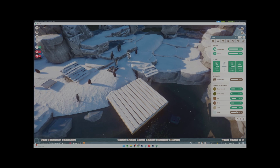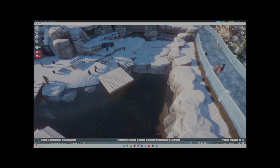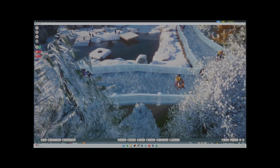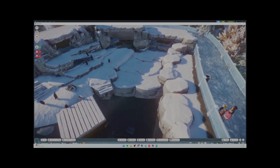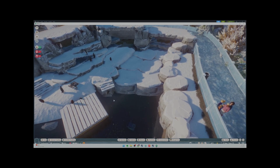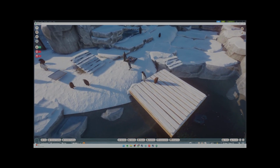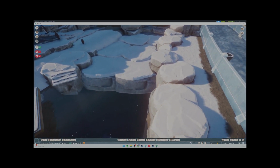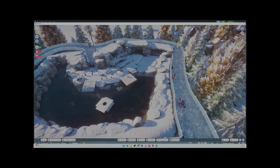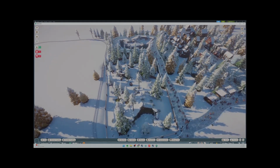Also, it turns out that the penguins don't need more water. They've got plenty of water, but they did need a little bit more land, so I basically just extended that. They also kept walking out here and being out of bounds, so I put these rocks in. They don't climb super well. You can see them trying right here. That one guy finally got up. They will do that if they can, if the height is not too much. Since I've added those rocks in, they have not been escaping.